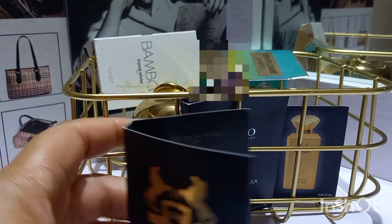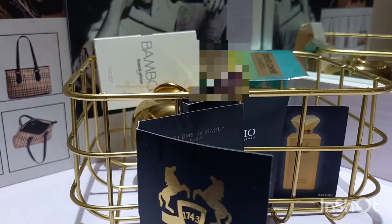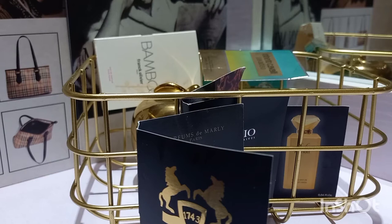You know, it's really classy in the opening. And then the dry down seems very, I don't know, the word is comforting, and maybe that's the musk talking, because you know, musk and amber, they're the usual suspects when it comes to dry down for the majority of designer and niche fragrances. So I think that somewhere between the white musk and the amber, there's something quite comforting coming out.